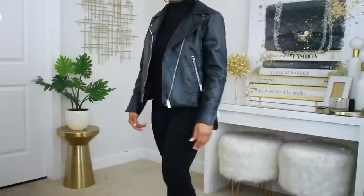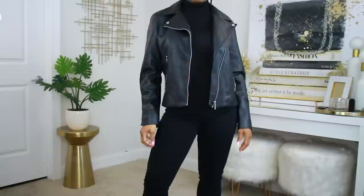The first piece we're going to look at is a moto jacket. I love motorcycle jackets. I like the way they provide a lot of practical use because they do actually keep you warm. You can wear them on top of sweaters. You can also wear them on top of dresses, so you have that versatility. But at the same time, they are trendy pieces and you can find such good faux leather pieces for affordable prices nowadays. This first one being one of those.